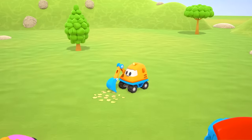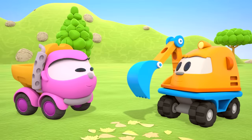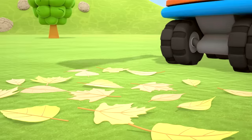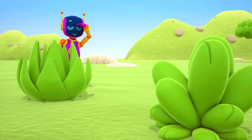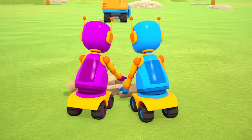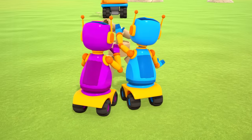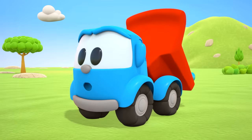The night passed quickly. Hello. We've brought the parts. I'm cleaning up the area now. Scoop is clearing away the leaves. What have the robots come up with? Hey, hey! What sort of a mess are you making? The robots finished their telescope first. That's amazing!